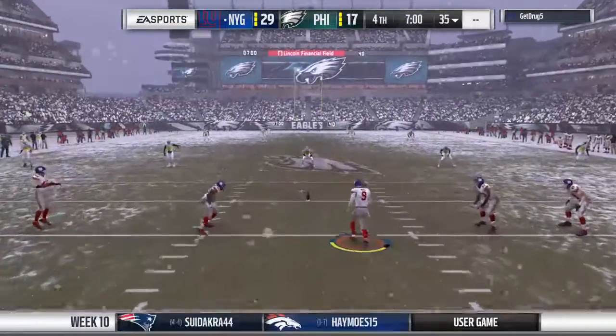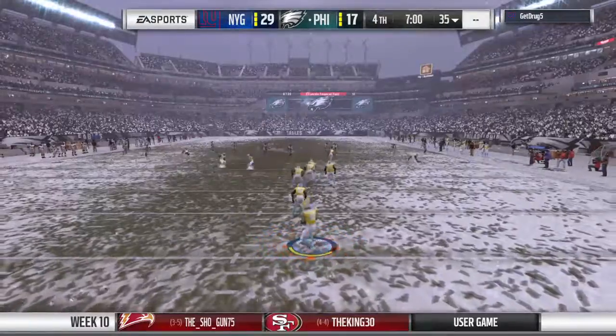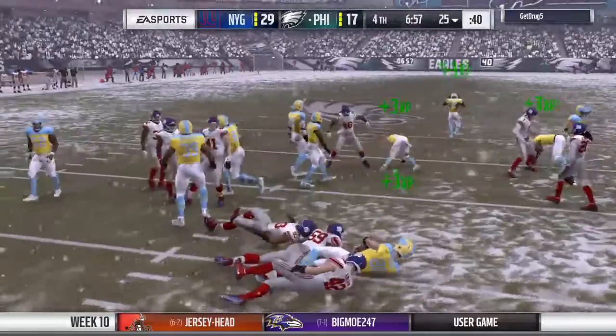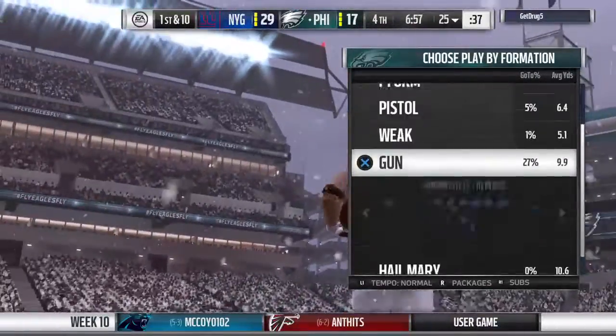Set now to kick this one away, and off it goes. This one taken from the 7. And not a bad return here. He gets it out to the 25-yard line. Philadelphia getting set to take the field.